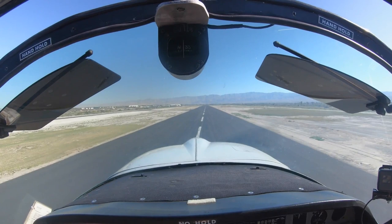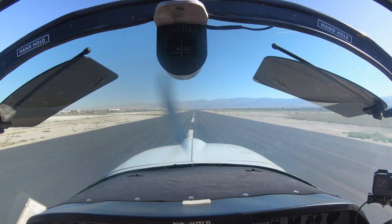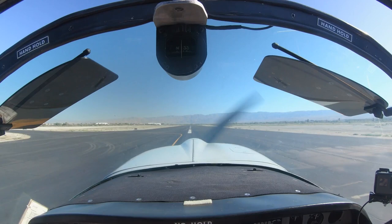Somewhere about here, you can see me use right rudder and left aileron to straighten the nose and stay over the center line. Oh, look at that. Beautiful. That's the one I was looking for.